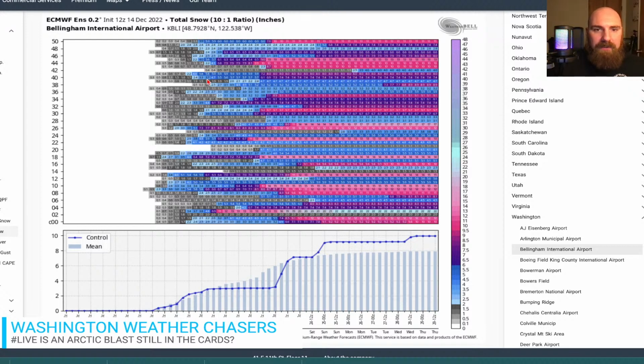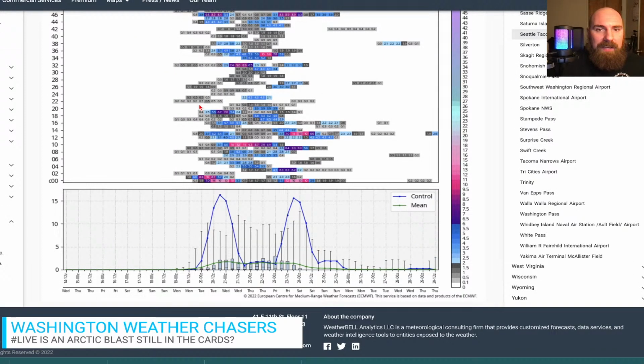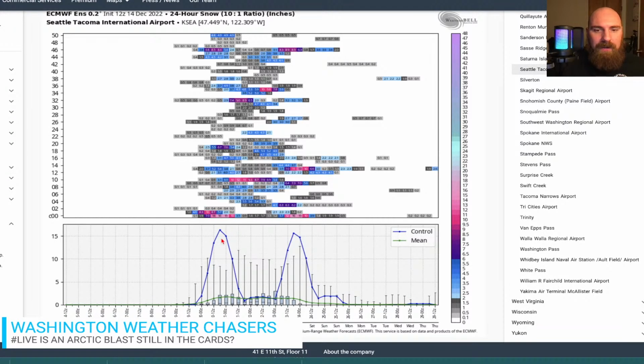But if you look at some of these members, some of them have less, some of them have more, some of them have a lot, some of them have very little. And then looking at Seattle, the ensemble mean, you can actually see that the control run kind of went crazy. There's 2 big storms on the control run of the European, and they give massive totals to the Seattle area. It actually gave Seattle like 15 inches of snow in 24 hours on one of its runs.